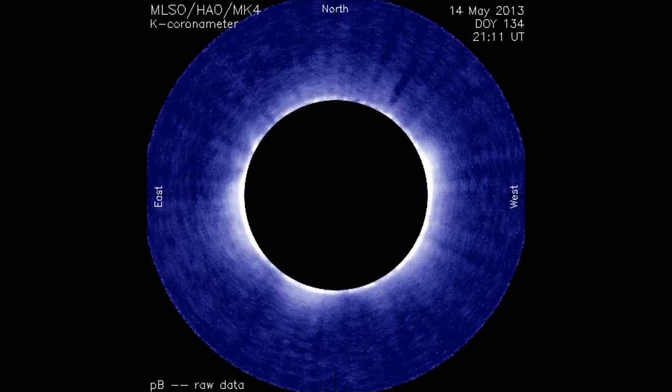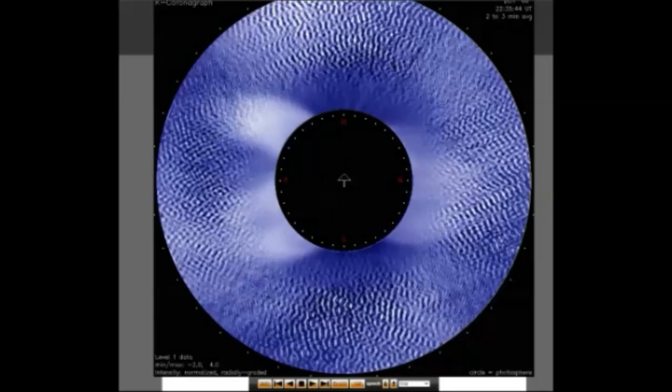And their white light image, this one goes back to 2013. I don't even know if you could go back to 2013, but I'm encouraging you to go look for May 14th, 2013, and see if this image is still even there. This is the chronometer from Mauna Loa, the MK4, and when you look at what this instrument looks like today, you would see that it looks brighter.